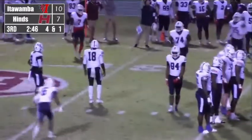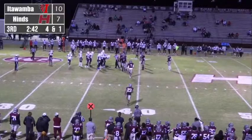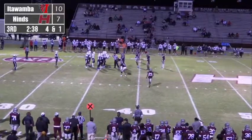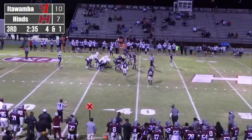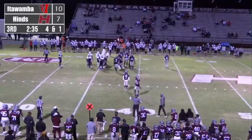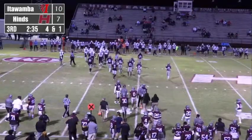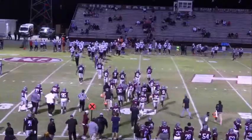Here comes a power set. If they don't get this, this leaves Hines in some really good field position. It looks like there's going to be a timeout called. It's going to be taken by Hines. We'll take a break with them. When we come back, we'll have more Hines football action.